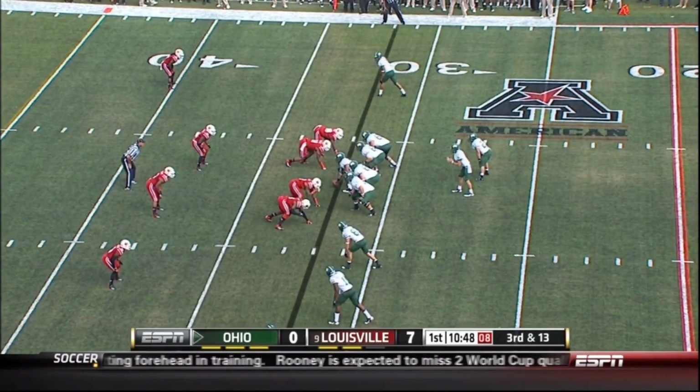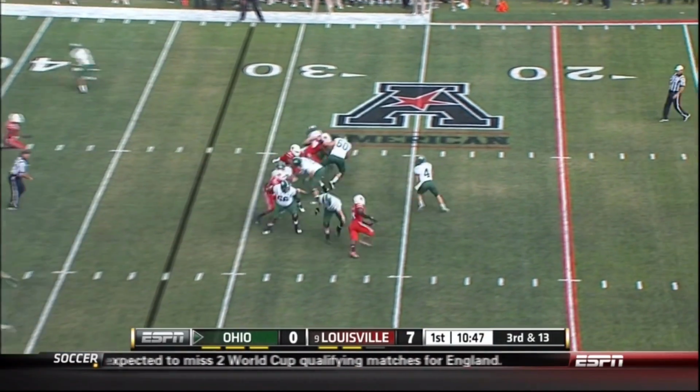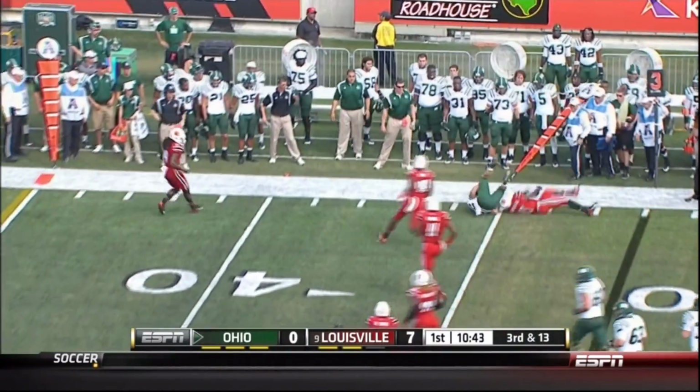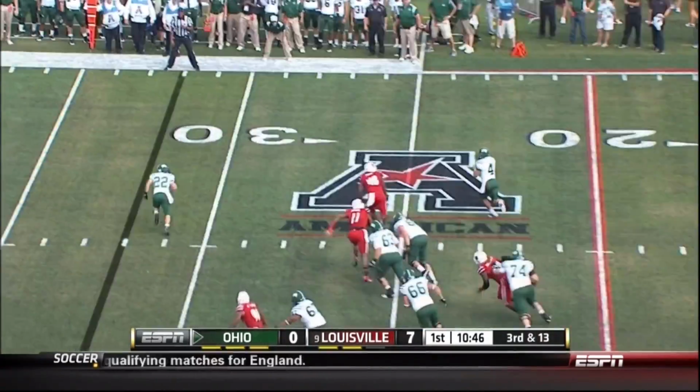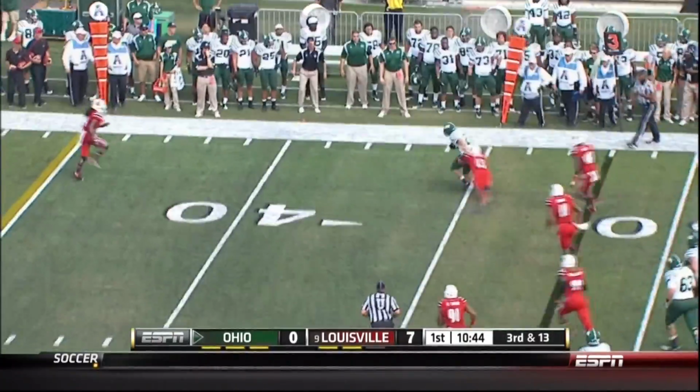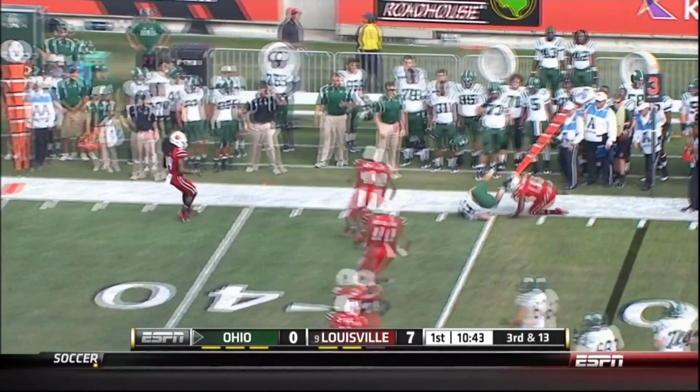Louisville forces a 3-and-out on the very next series, actually the first series for Ohio. James Burgess makes a fantastic play. He actually leads the Cardinals in tackles on this day. And I wanted to highlight a couple of his good tackles, and this is definitely one of them where he drops Bo Blankenship straight on this third down screen pass.